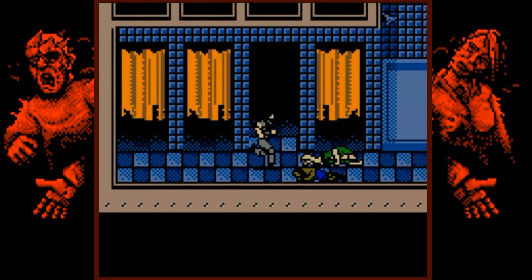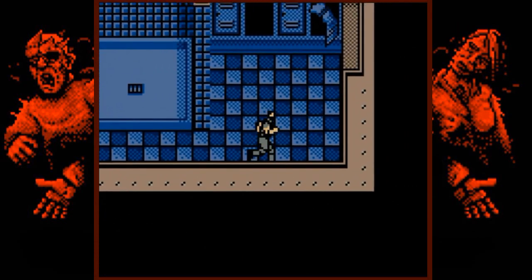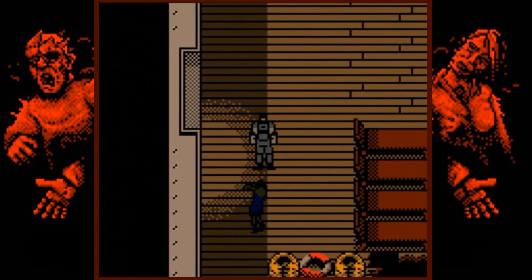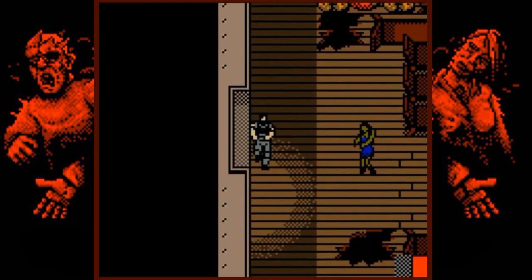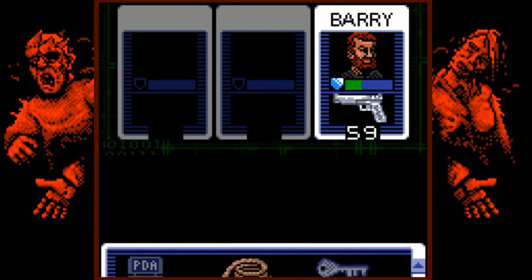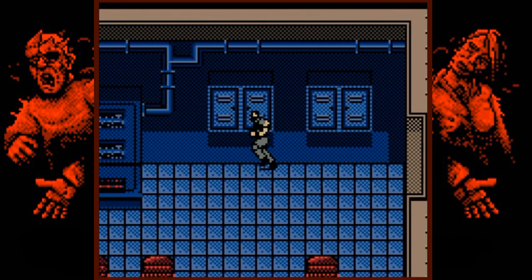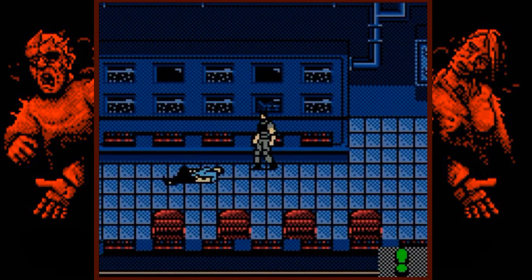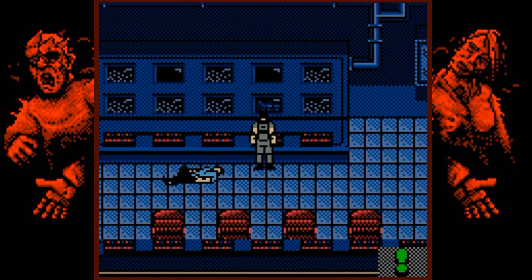Alright, blue herb to take out poison. Can I get around you? Nothing too exciting in the showers. Yeah. Okay. Let's use our security card. Let's get into the security room. Alright, well, we're going to look at the security monitor and see what's going on.